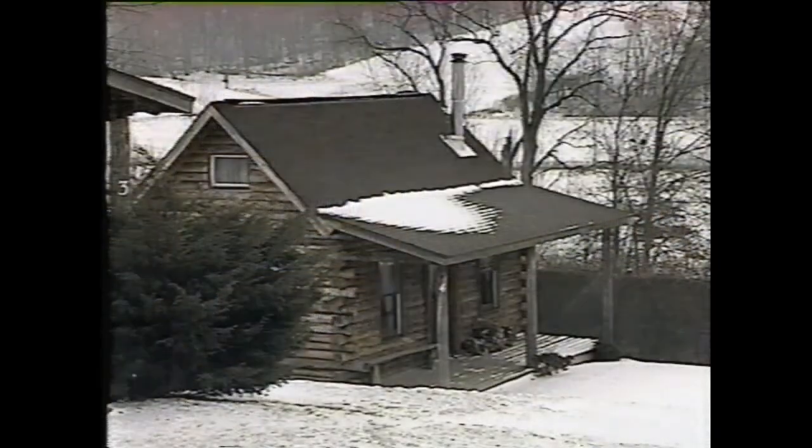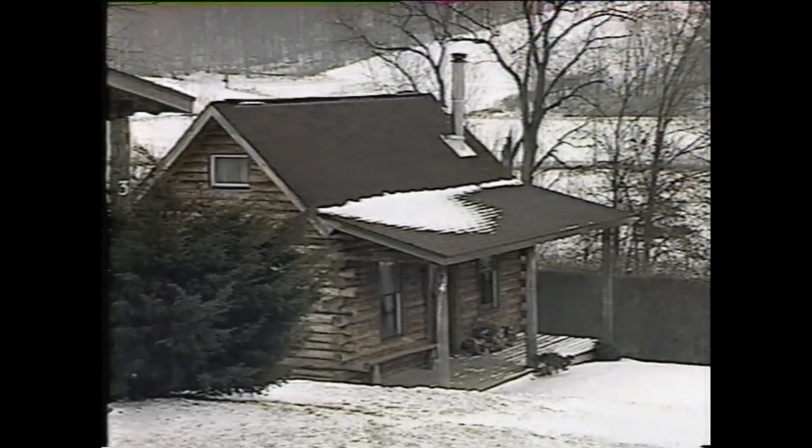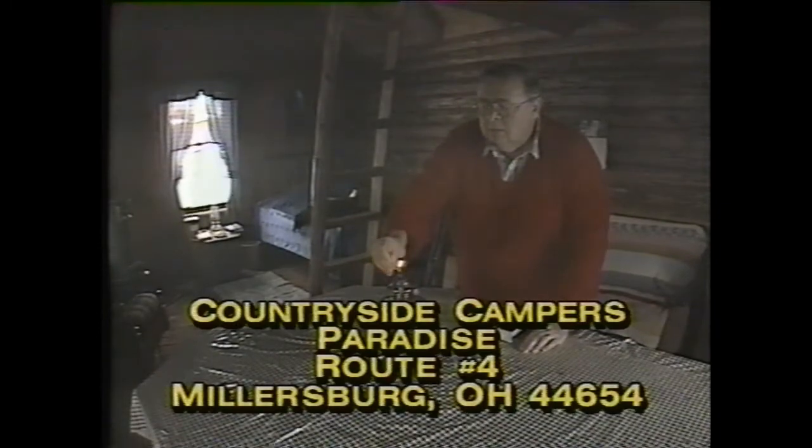For about $16 a person per night, you can have one of these sturdy little Amish-built log cabins with everything you need inside except for food and ice. Your heat is furnished by a small wood-burning stove that you'll have to keep stoked. Fortunately, there's a good supply of wood stacked on the front porch.